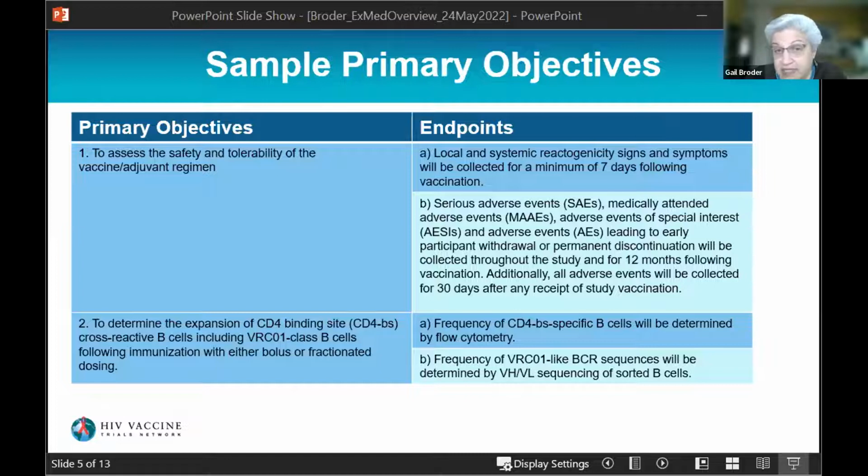And frankly, that's the same as we've done in phase one studies traditionally. But then we're starting to get these immune responses elevated into our primary scientific questions. So really looking, are we expanding the CD4 binding site cross-reactive B cells? Are we including these B cells that we think can produce broadly neutralizing antibodies like VRC01? Comparing these different types of dosing, we're going to be looking at these specific cells.